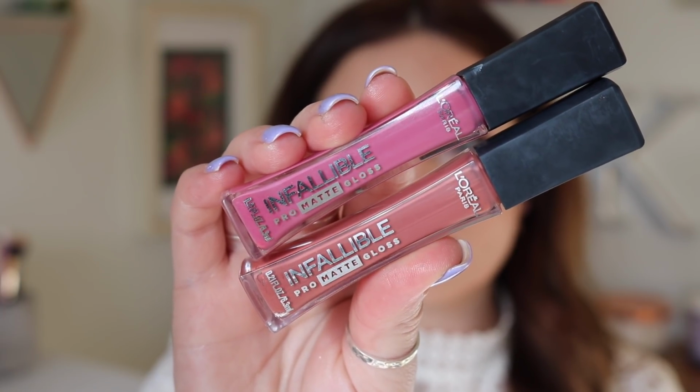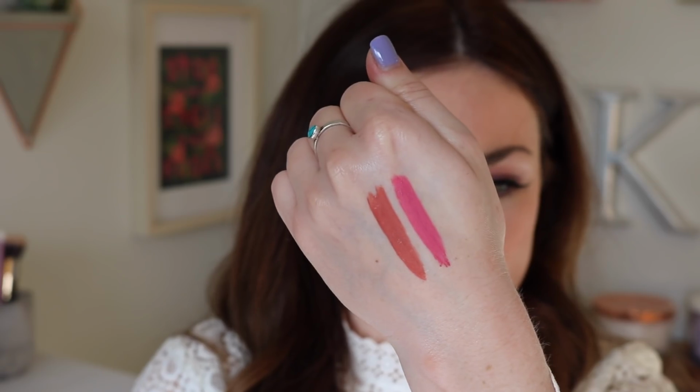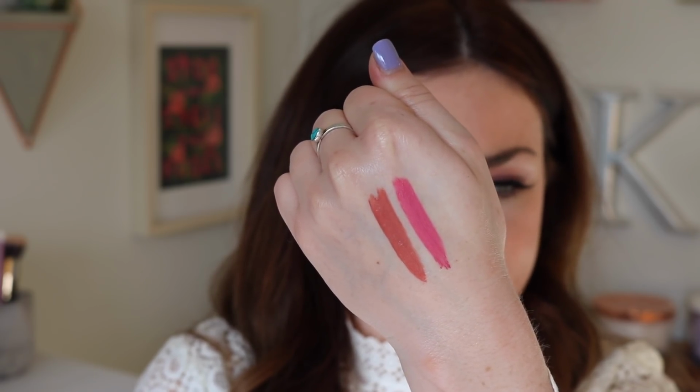These Infallible Pro Matte Glosses from L'Oreal are such an amazing product. I had mentioned in that haul video that Emily Noel kind of inspired me to pick these up, and I really trust her opinion, so I'm not surprised at all that I love these. I got two shades, this more warm peachy one and then a cool toned pink one, and I actually have this pinky one layered with something else on my lips today, and it's such an interesting concept, but it actually is a matte gloss. Like, I don't even know how they got this formula, but it's really unique.